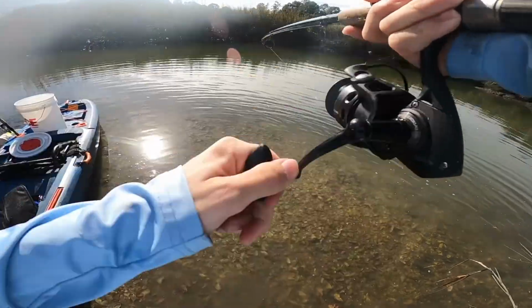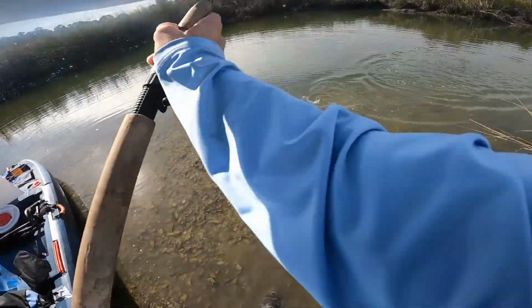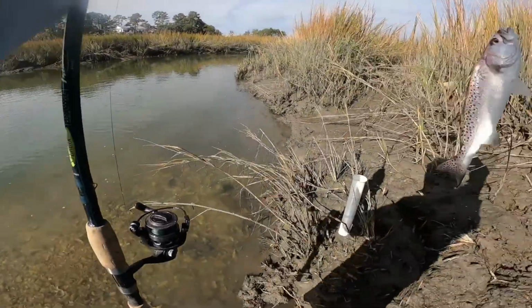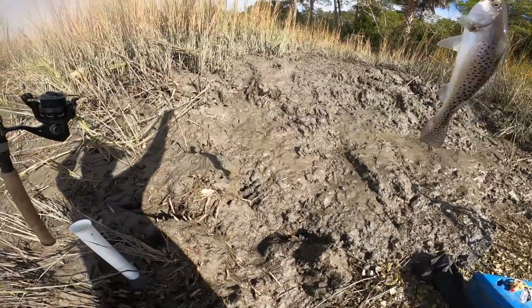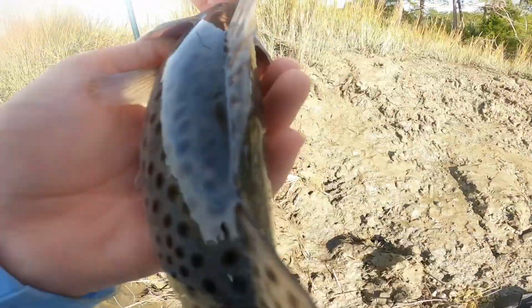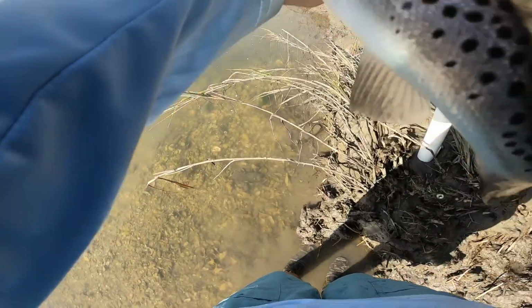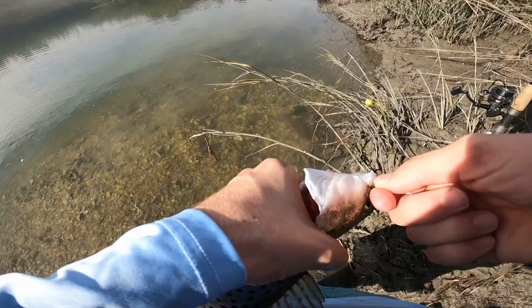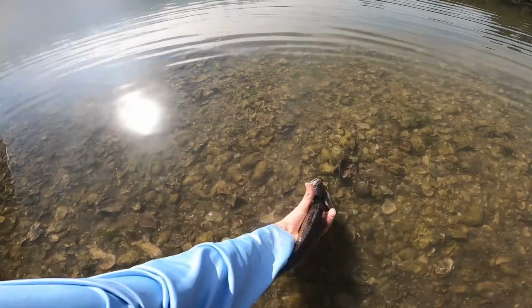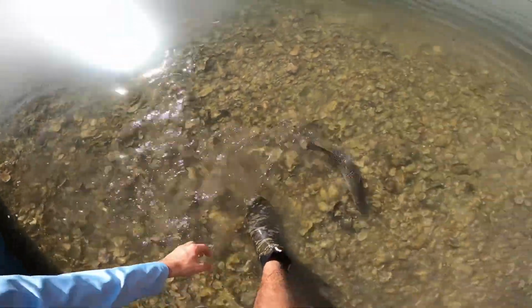Fish on, guys. What could it be? A nice trout. Nice little trout. Little trout, look at that little guy. Crushed it. Trout bite is on fire. Get this. All right, see you, buddy. There you go.